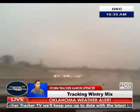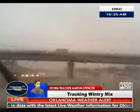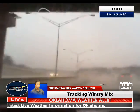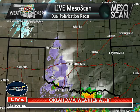Again, Aaron Spencer, part of our team of trackers out there. I want to take a look at a different radar view because I'm looking at some new data coming in here to the forecast center. Of course, the big question today is when will we get above 32, and will it happen?